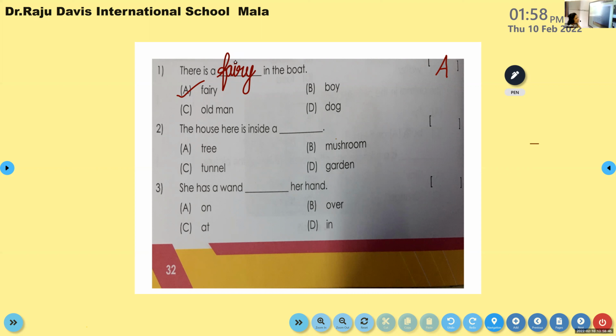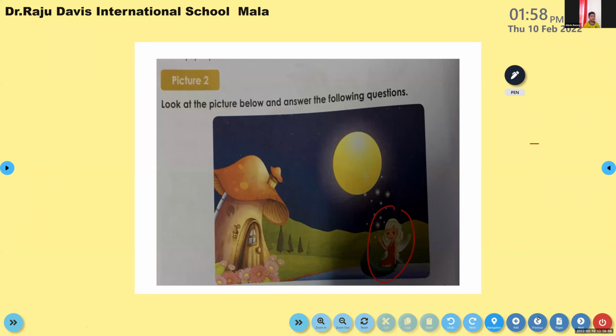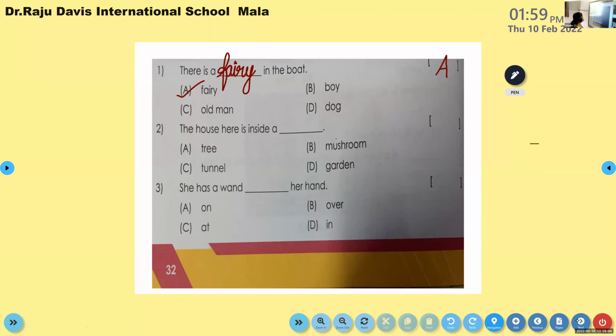Break it and read it, Albrin. Tunnel. The tunnel, yes. Option D, garden. Option B, mushroom. Yes, you're right. Very good. Thank you, Albrin. You're welcome.